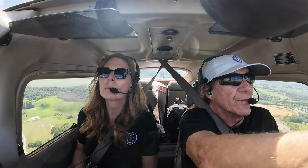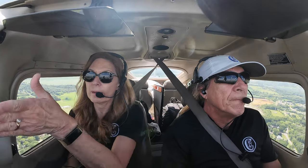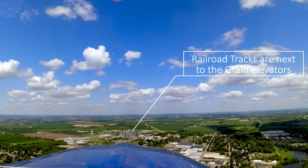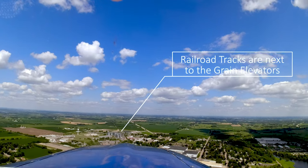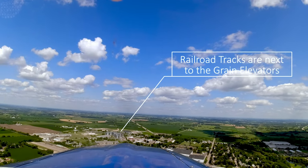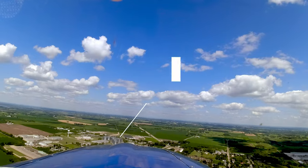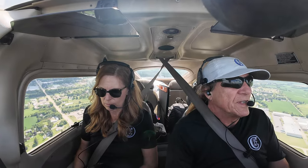The railroad tracks to the right of those silos, isn't it? Yeah, railroad tracks, right in front of. Side by side, half mile. Right. Once you get close to FISK, we'll take you out and give you a runway assignment. Next waypoint is FISK, right? Correct.